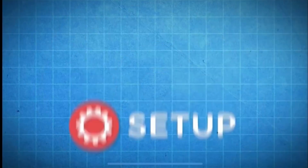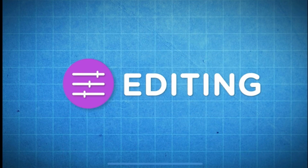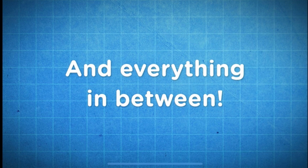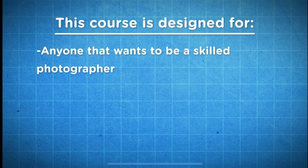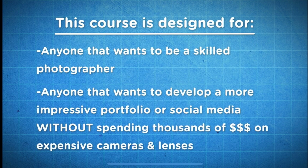We will cover everything from setup to shot composition to editing your photos completely on your phone and everything in between. This course is designed for anyone that wants to become a skilled photographer and develop a more impressive portfolio or social media account without spending thousands of dollars on expensive cameras and lenses.